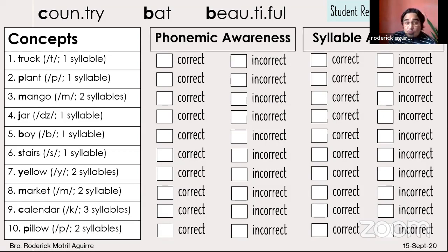So, in one activity, in one diagnostic instrument po dito, kaya ng 10 na po yan, we will now be able to diagnose the phonemic awareness and syllable awareness skills of our students. Okay, sir, kailangan po namin gamitin mga words na yan. It's up to you. I just want to be clear that these are the words that students have encountered in instruction. So, dapat book-based po ang mga salita po ninyo.